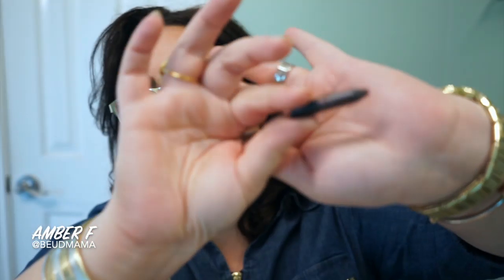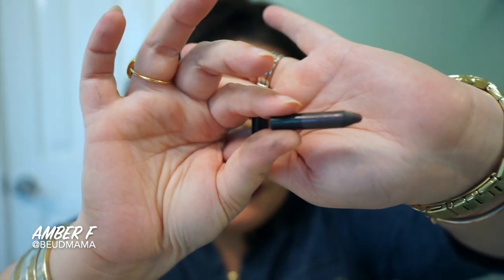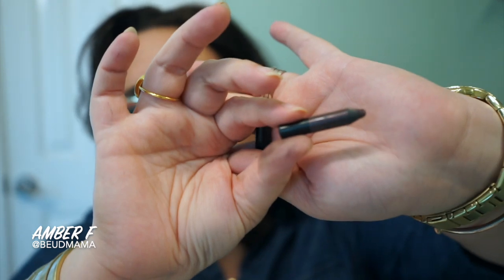So this is the pencil I'm actually working on right now. And then I've got that backup. Like I said, I'm gonna be so sad because it's my last backup, but I love this formula of eyeliner. So we're just gonna go for it and really just rock some purple on my eyes.